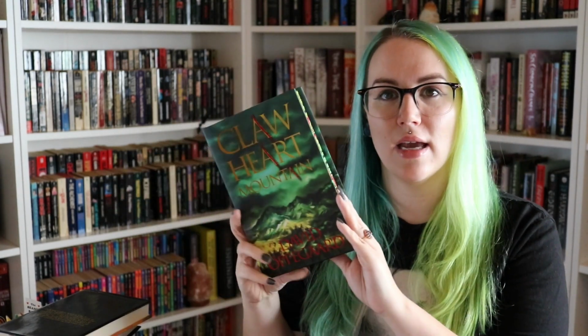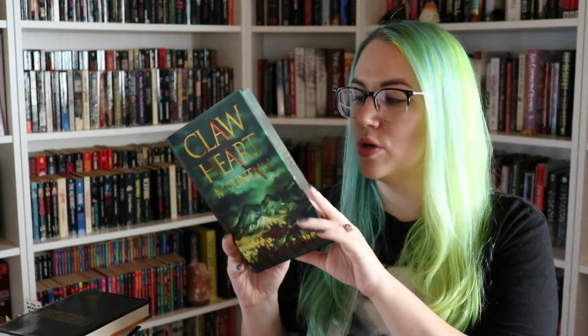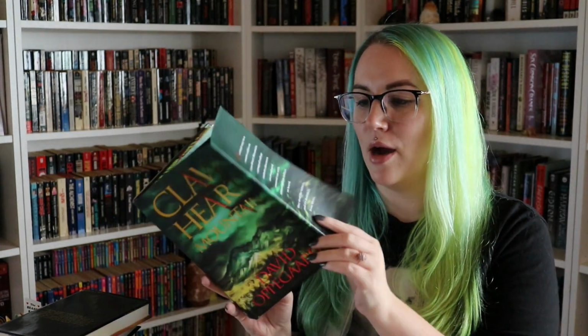And then finally, I have a couple books that came in subscription boxes this month. This one is Clawheart Mountain by David Opegard. This came in my Twisted Retreat box for the month. It is such a fucking beautiful edition of this book. I will leave a link to my unboxing video if you'd care to watch that. I'm not gonna go through the synopsis. And then in the Night Rooms package for this month, we received Mothered by Zoya Stage and The Spite House by Johnny Compton. I'll also leave a link to that so you might watch it.